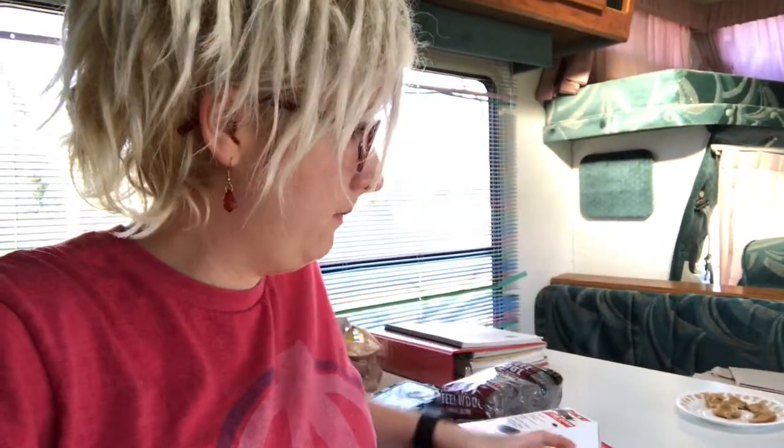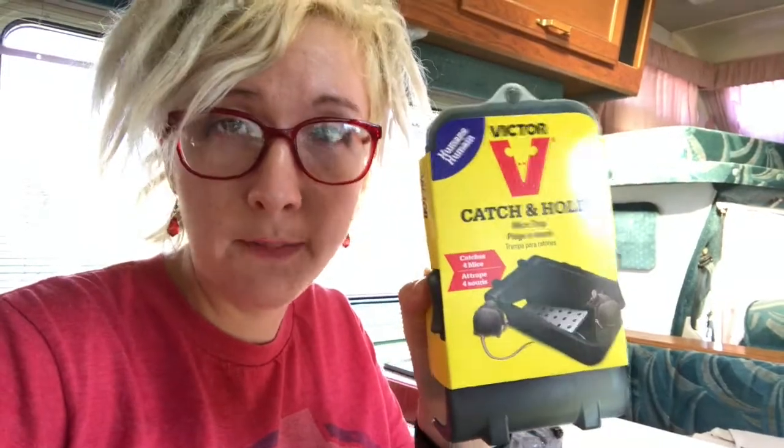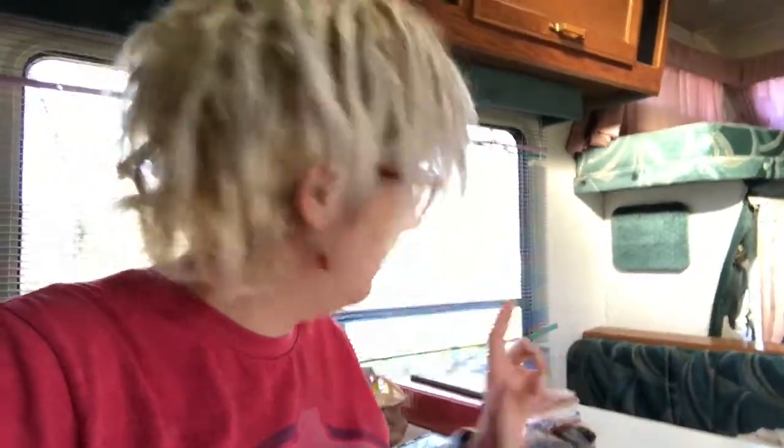Alright, I'm back home in the RV now. I went to Home Depot and I picked up 2 live traps for mice. I showed them to you earlier when I went into the store, but once again, the Victor Catch and Hold, which can catch up to 4 mice at once. I actually bought 2 of those because they were the cheaper of the 2. So yeah, only bought 3 traps in total for now. Hopefully that's all I need. And then I also bought Tomcat Live Catch, which is like a spring-loaded live trap. And then I also bought some steel wool.